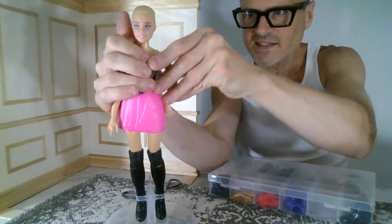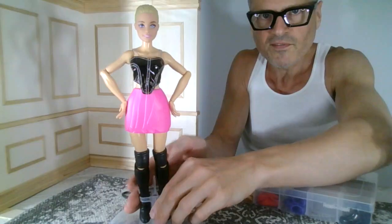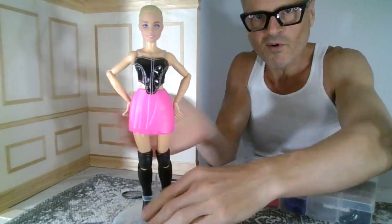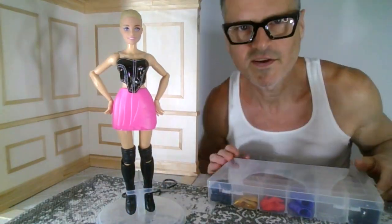I mean, that's not the best. I need to give her a power pose. It's the power 80s. There we go. I mean, that's too much power. But come on, I'm recording live here. Does Millie look edgy here? Let's find her a jewelry.